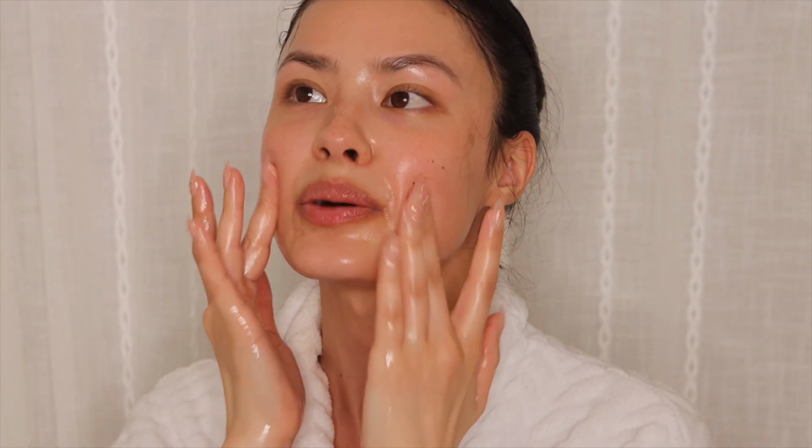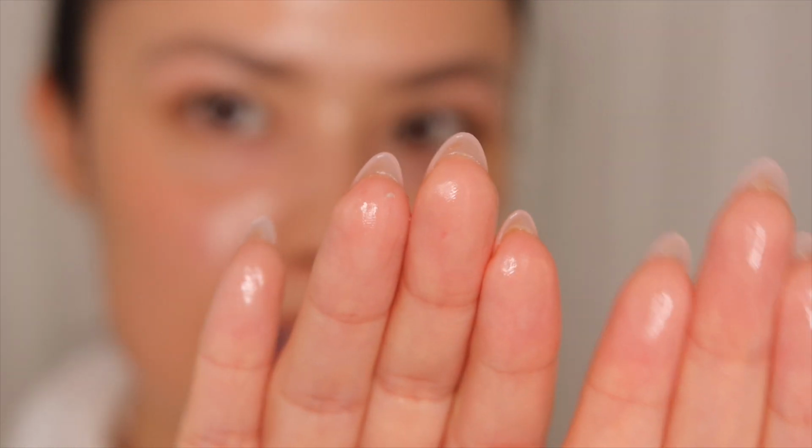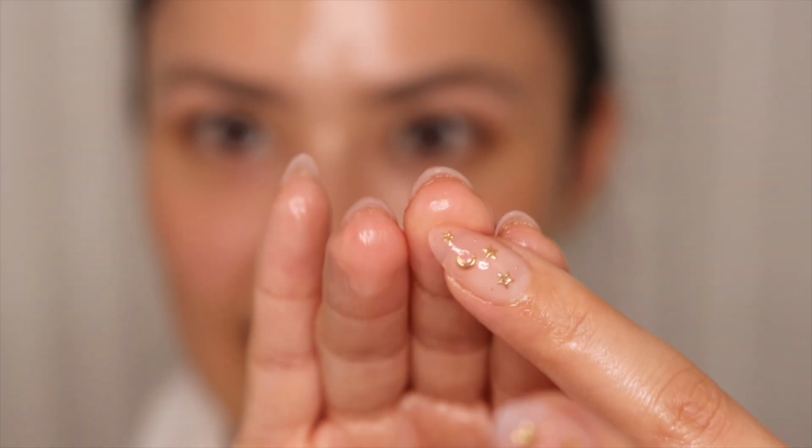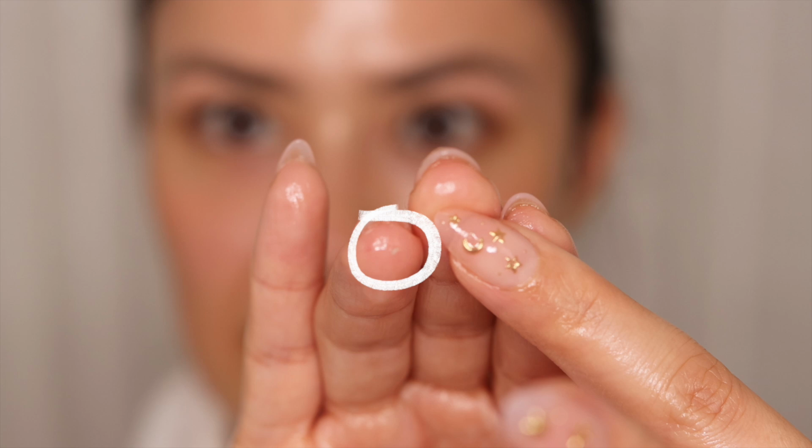Ooh, I can feel like I'm starting to work out of my pores. Feels like my fingers are getting kind of grainy. Oh, ooh! I don't know if the camera's gonna be able to pick this up, but you guys see that? Like here? Ew! Right here on the tip of this finger. Ew. Okay, I'm gonna rinse this off my skin now.